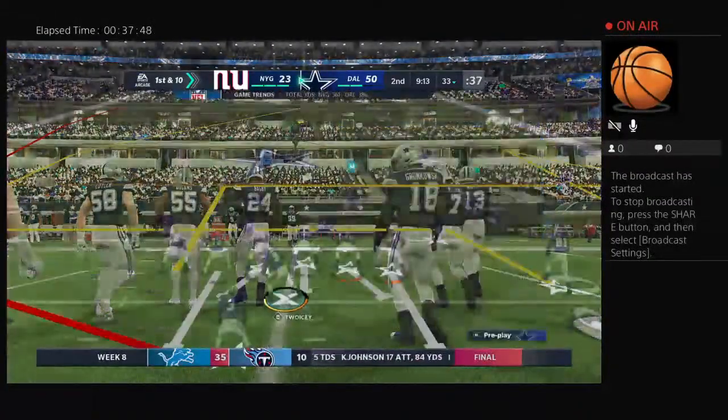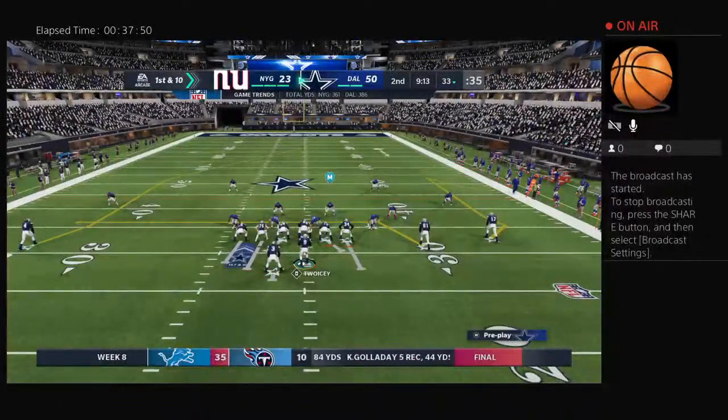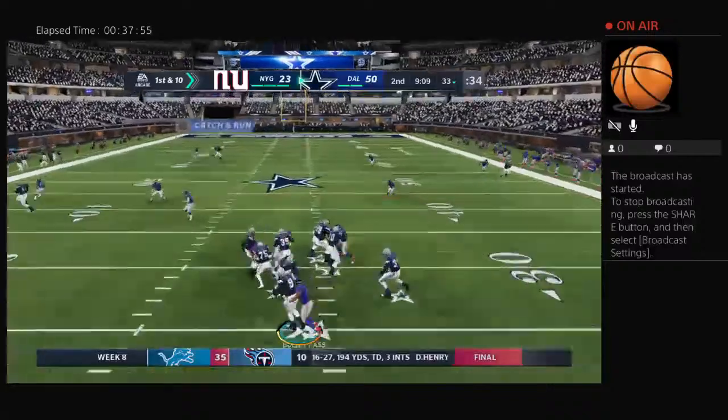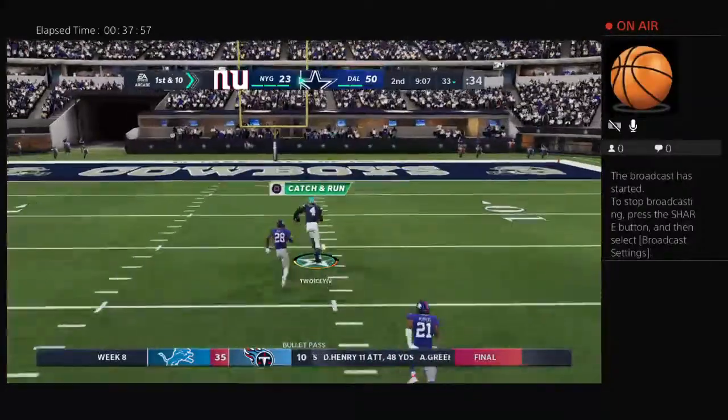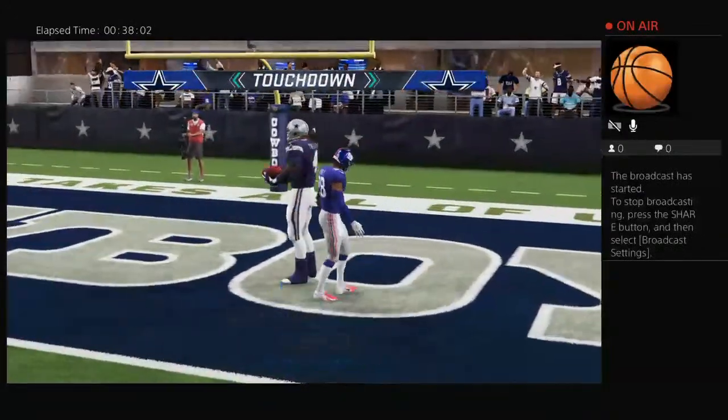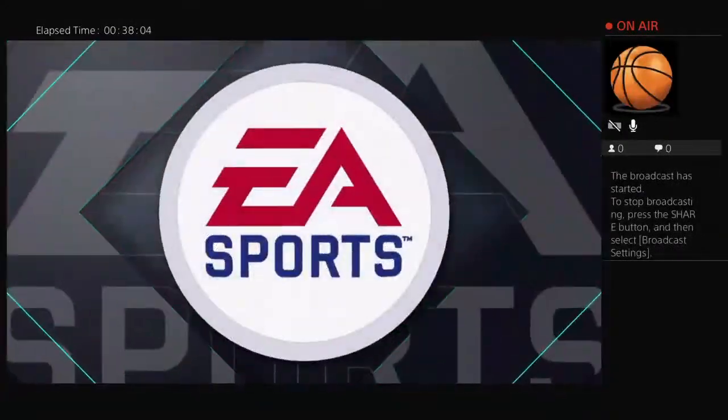Here's the Dallas offense now, heading back out onto the field. They're out in front. Last time they had to punt it away. We'll see if they can add to their lead now. They don't want to go out and punt it. That's caught inside the 20. And he is into the end zone for a Cowboy touchdown.